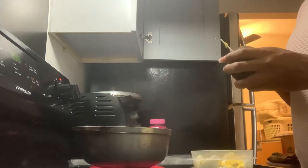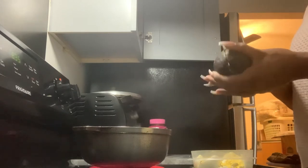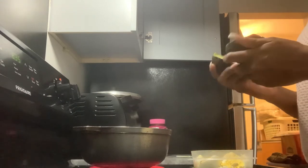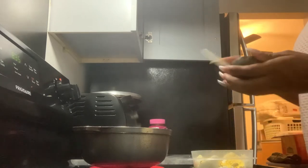So I also cut myself a piece of avocado to put on top of the eggs. And then I just sprinkle a small dash, just a little bit more of seasoning on top of it.